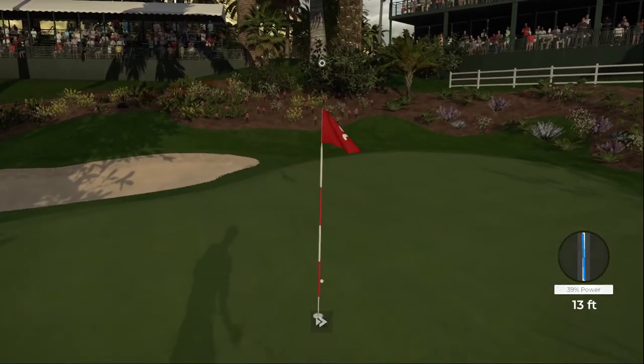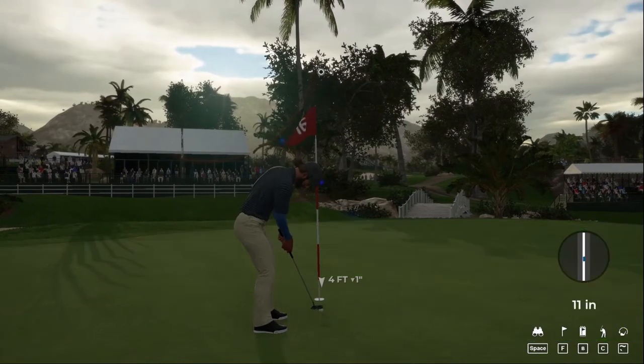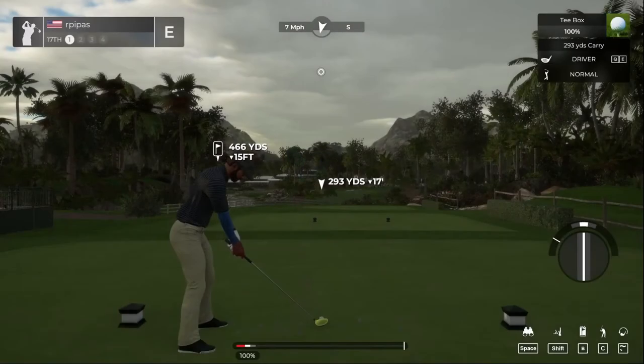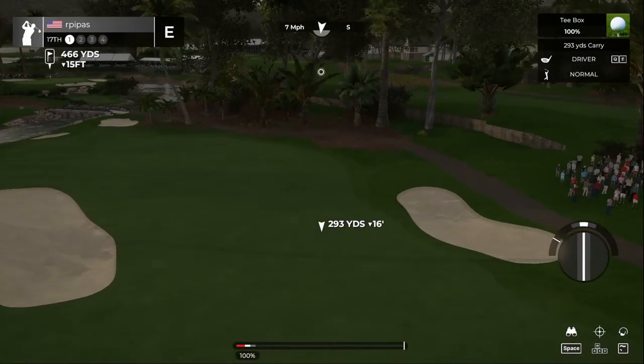Ooh. All right, so we're getting a double bogey. And the putt, double bogey, to go back down to even par with two par fours to go. You're at even par currently. 466 yard dog leg left.